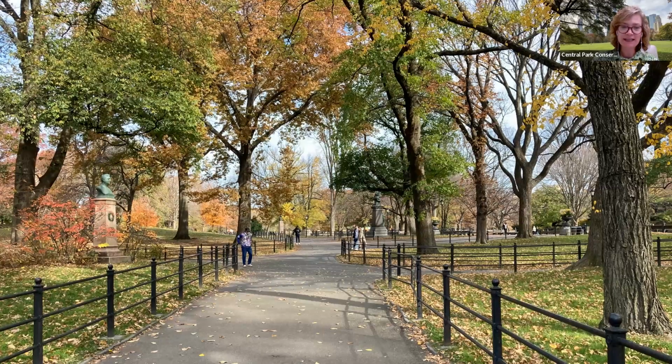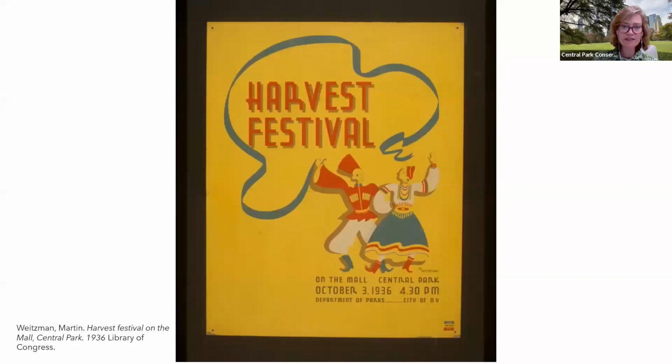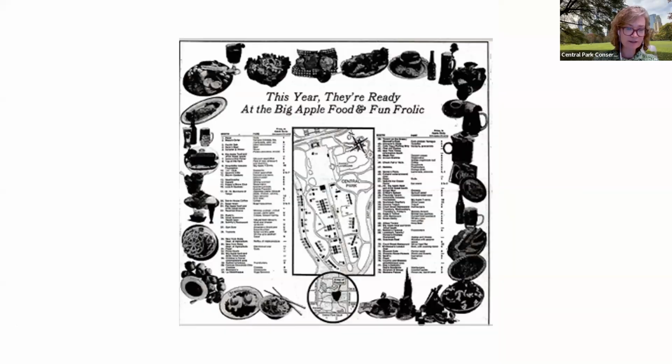That's much better. A nice peaceful look at the park with some fall foliage. And glancing at the mall, it's worthwhile to point out that there have been a number of festivals and celebrations that celebrate the harvest and eating in New York. So in 1936, there was a harvest festival held on the mall. And then in 1977, with much less interesting graphics, there was a big food festival held on the mall called the Taste of the Big Apple, or also referred to here as the Big Apple Food and Fun Frolic.